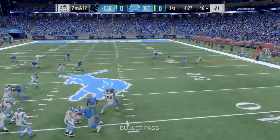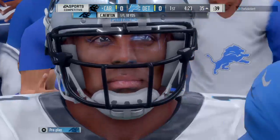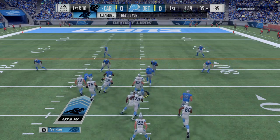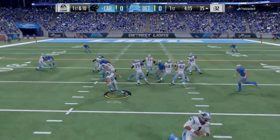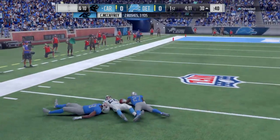Here's Newton now on 2nd down. This one complete to Curtis Samuel. And he's brought down. He got 18 yards out of that one, and it gets him a new set of downs. What I love about watching the passing game nowadays is that the one-dimensional receiver is really starting to leave the game. You've got to be able to do it all.